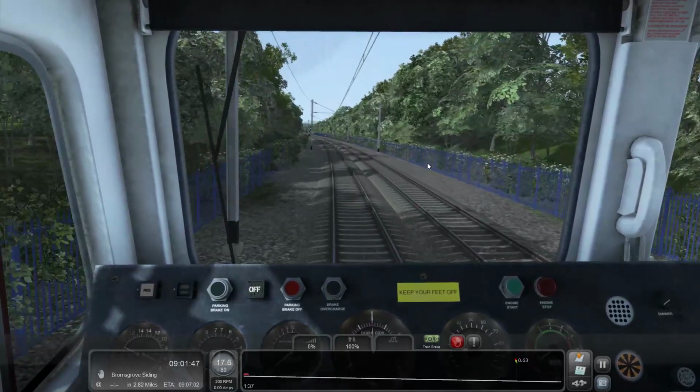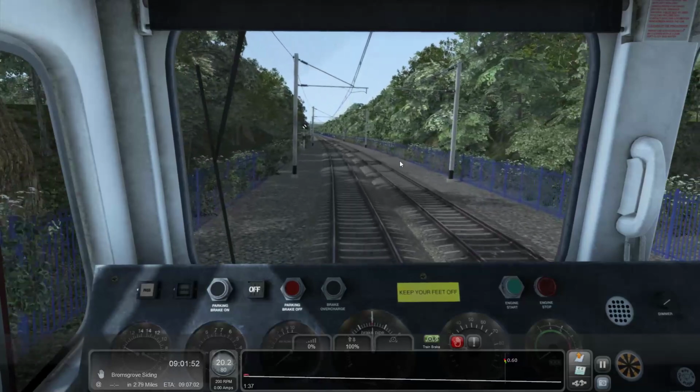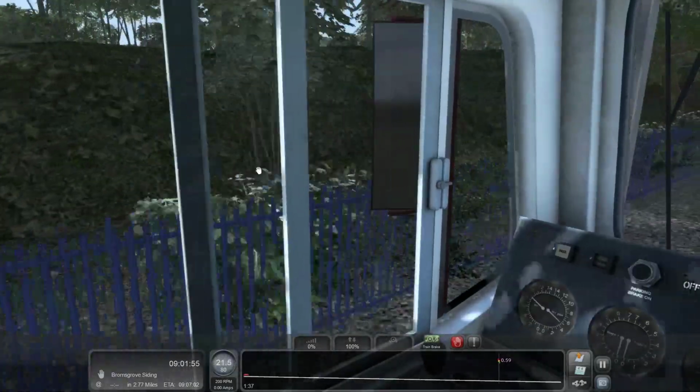So you see, I'll let it sort of speed itself up here. I don't even really need to apply any power.